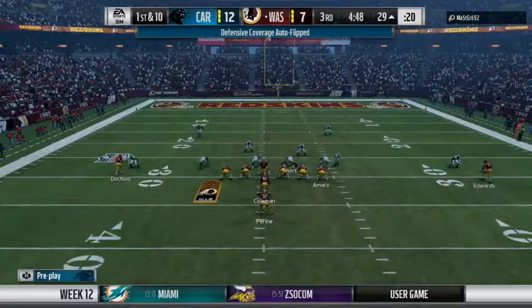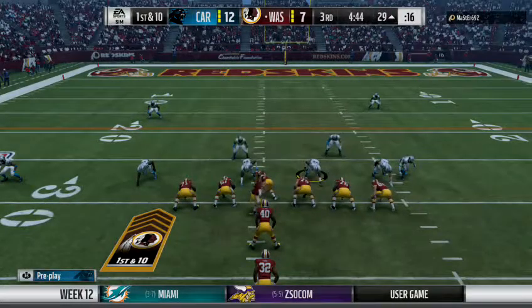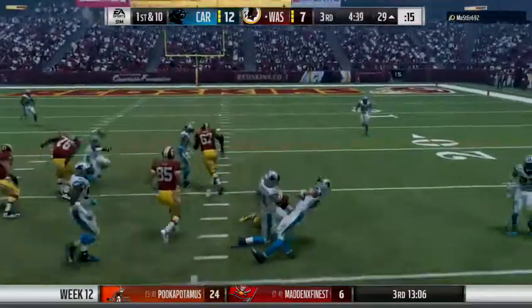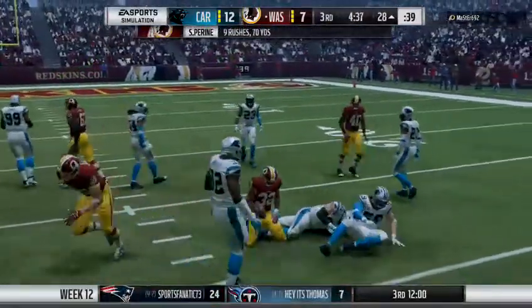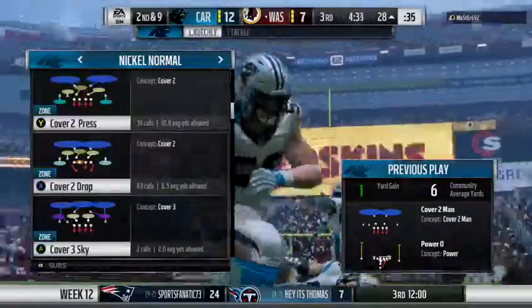Looking to jam the receivers at the line here. Press coverage look defensively. Cousins gives this to Pirine. Might have gotten this one down to the 28, and that's all. Credit him with a 1-yard gain there to make it 2nd and 9.